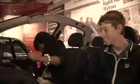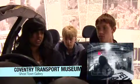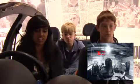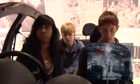I like the car where we got to sit in it. Oh, the Peugeot 206. That one? I don't think the museum is geared towards teenagers because there's not much here for them apart from a few things like this car, for instance, but then this is for all age ranges. And there's more stuff for little children rather than teenagers, which is a bit disappointing really.